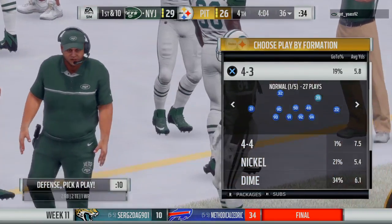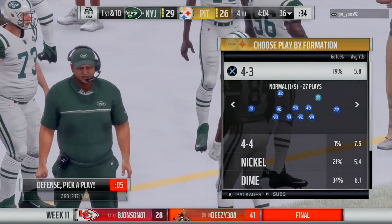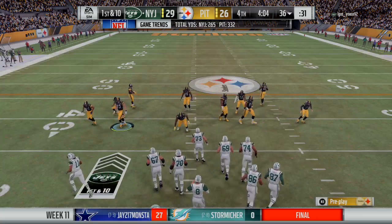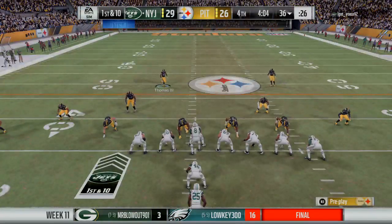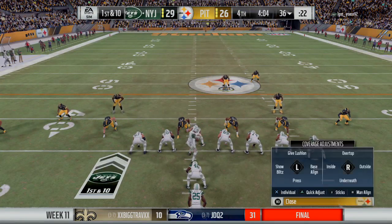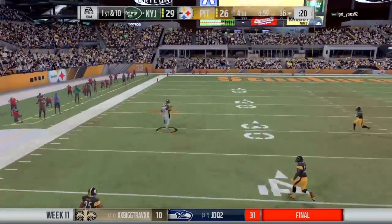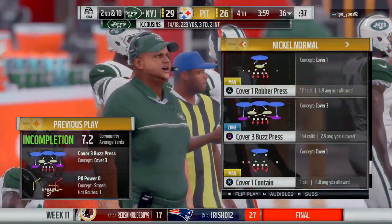I have to think that with this field position, after what they did on the last drive, they might want to take a shot right now and try and cut down the length of the drive. They go play action here on first down. He's going to let this one go deep. So they took a shot on first down but couldn't connect.